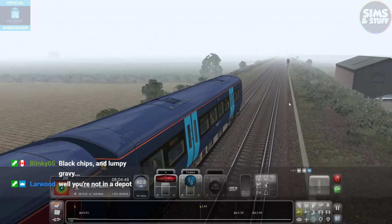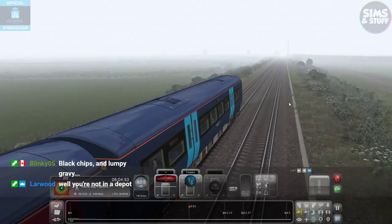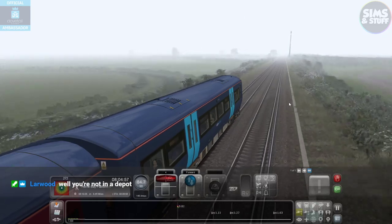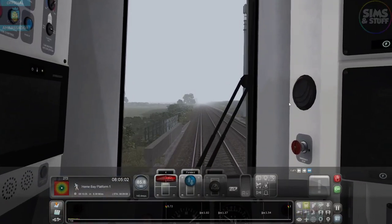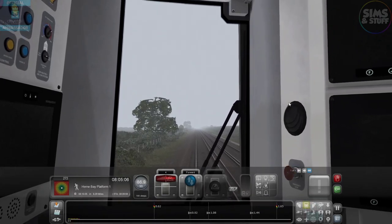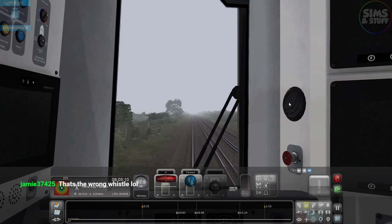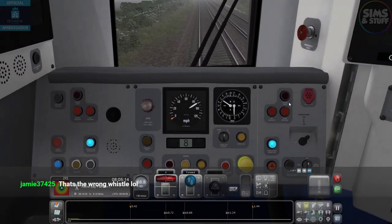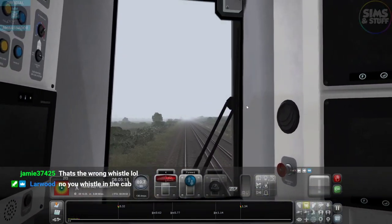Hang on. There we go. But it says whistle. What am I supposed to do, just save them up? Go to the depot and then give lots of whistles? Right, Herne Bay. That's the wrong whistle. I haven't got another whistle. I can either do a... or a... There isn't a third option.